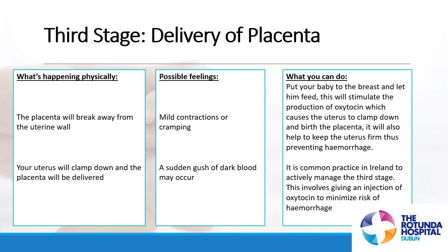Benefits of delayed or optimal cord clamping are that baby is getting an increased volume of blood, an increased volume of oxygen carrying red cells, increased iron stores, and increased stem cells. Okay, so there's loads of benefits there. So when safe to do so, that's something we would automatically practice.